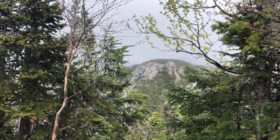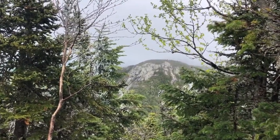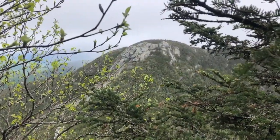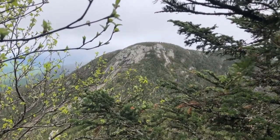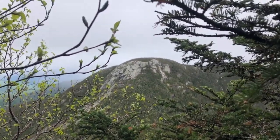Lucky to get a look here, but there's the cliffs. I'll be going right up that. This is my first look at them right here. It's another good shot of the cliffs there. I don't know if you can make it out, but there's some people sitting on the summit of Saddleback up there. I see a red coat.